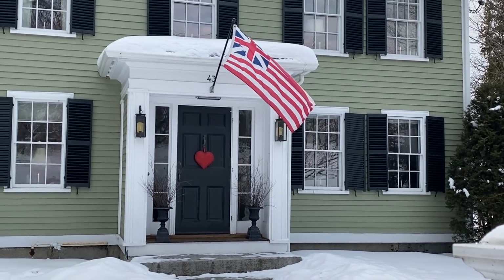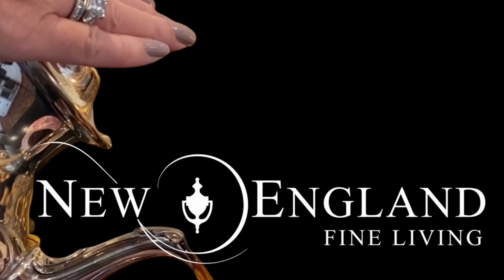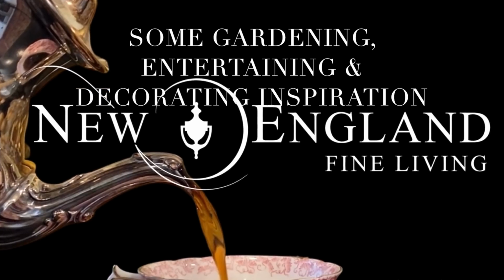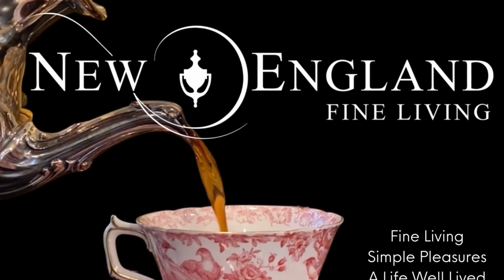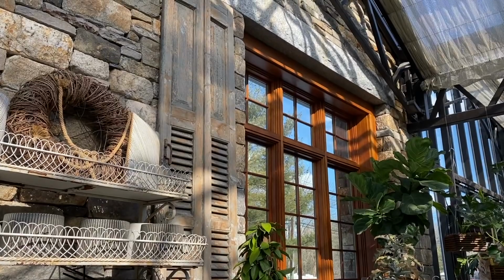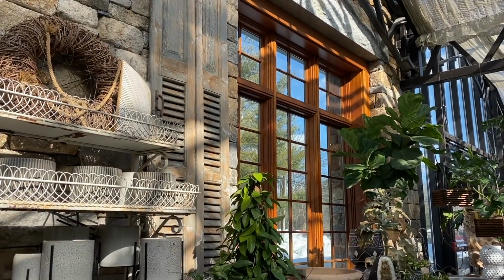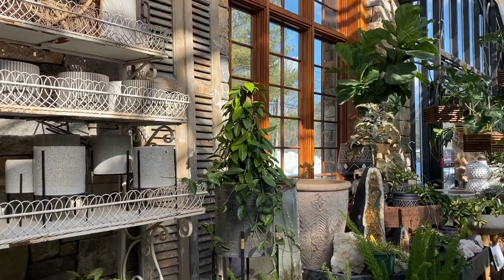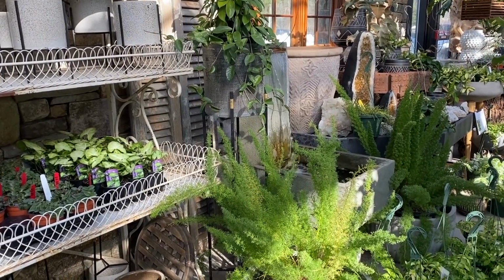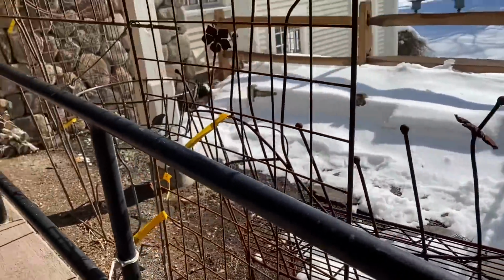Have you ever driven past a business and you just knew you had to turn around to go in? That's what happened to me on this day. It was the day I was driving home from purchasing my consignment furniture that was shown in the last video, and I was feeling pretty tired and weary, but I drove past Stonegate Gardens in Lincoln, and I just had to turn around. It looked so inviting from the outside.